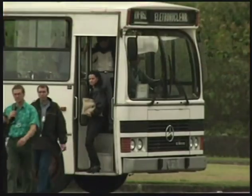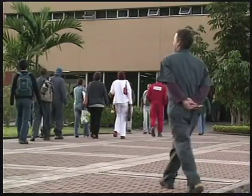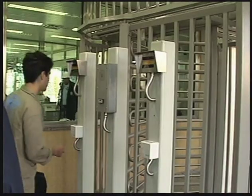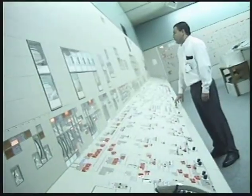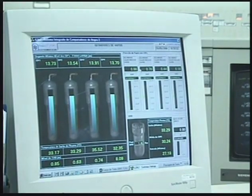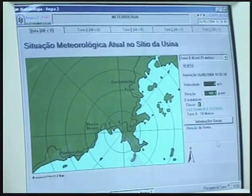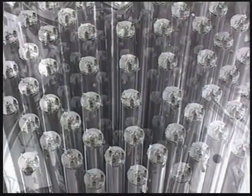Another day begins here at the Angra dos Reis nuclear power plant. Let's go into the plant now and have a look at some of the professionals who put all their energy into keeping the reactors working at full steam. From this control room here, alert technicians are able to coordinate the entire plant's operations, keeping it functioning properly, 24 hours a day, 7 days a week. Now we are at the heart of the plant, the reactor.